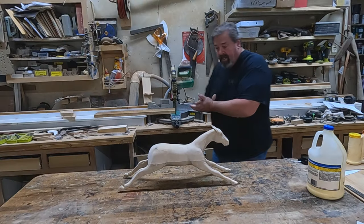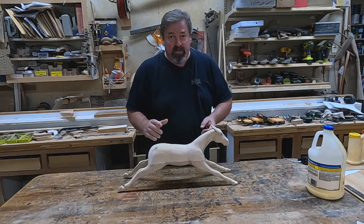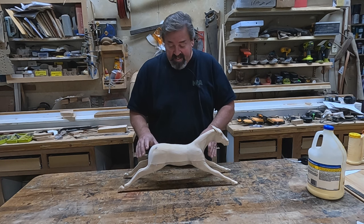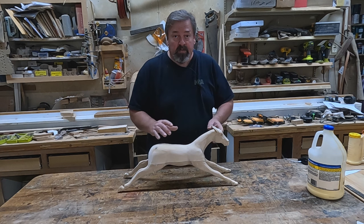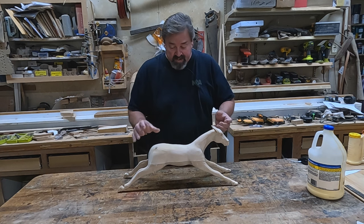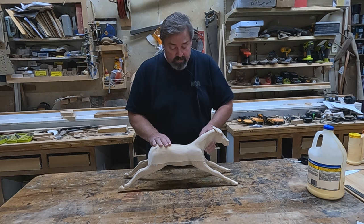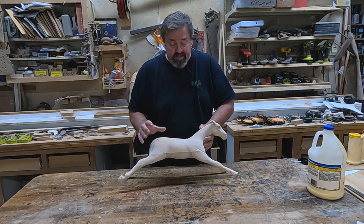Good. I'm glad to have that done. That back room always becomes a real challenge in the fall to get cleaned out and set up for winter. I've got a nice fire in the wood stove, so the shop is warming up. It's comfortable in here. So let's get back to work on our little thoroughbred rocking horse. Now, a couple of things I want to work on before we can get this into the paint booth.